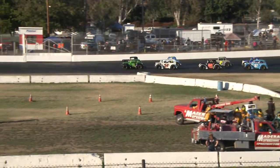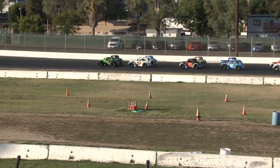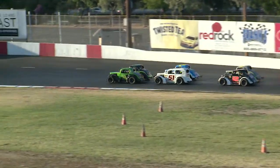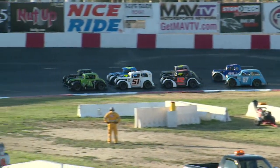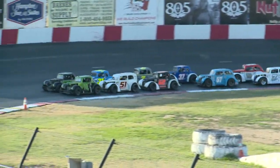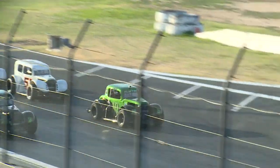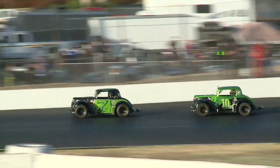And we're coming back to the green here with 29 laps remaining in the Legends of the Pacific main event here at Madera Speedway. The Austin siblings on the front row. That is Carly on the inside, and brother Cameron from the 8th starting spot to the lead on the outside. Green flag back in the air here at Madera, and Cameron jumps right back out in front.